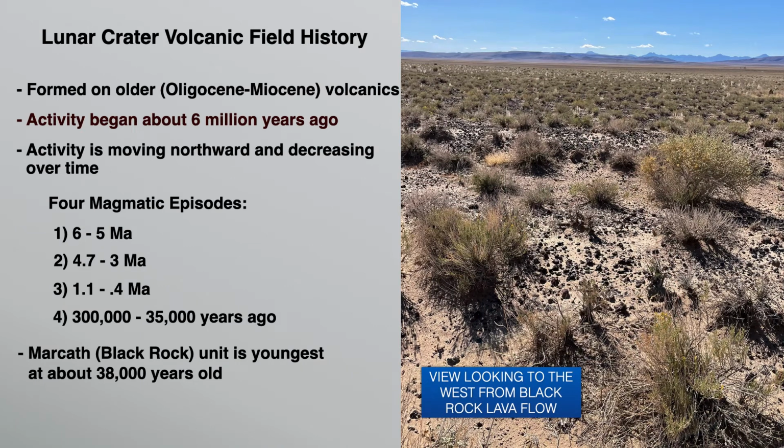The lunar crater volcanic field is formed on top of older volcanics. The activity for the lunar crater field began about 6 million years ago, and apparently it is decreasing over time and moving northward. The Markath unit is the youngest, about 38,000 years ago. That is the Black Rock lava flow.